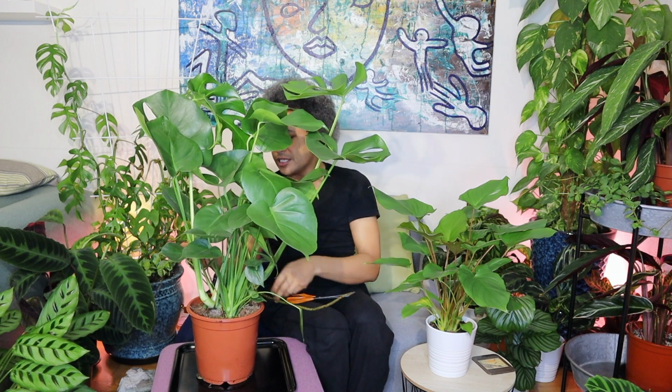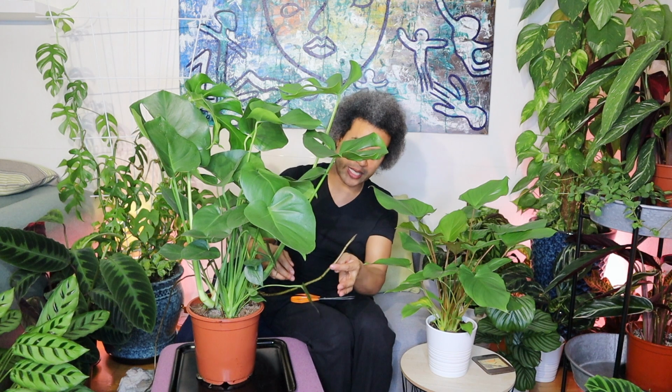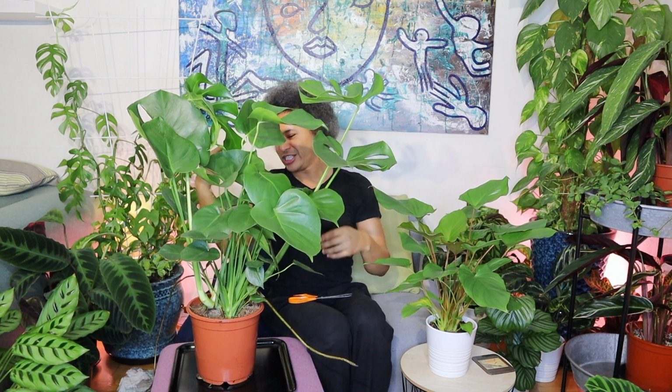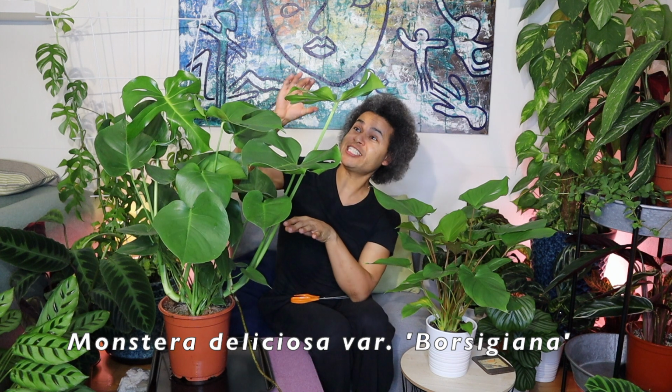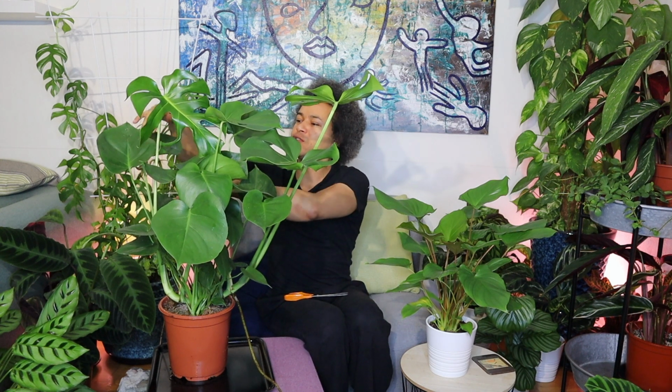Oh wow, look at this. Cool, that's a big air root. Needs to hang that down there. There's a big air root hanging out here. Well, I suppose it's not hard to see what this is. This is a beautiful and big Monstera deliciosa variety Borsigiana. And I just couldn't say no to this beauty.